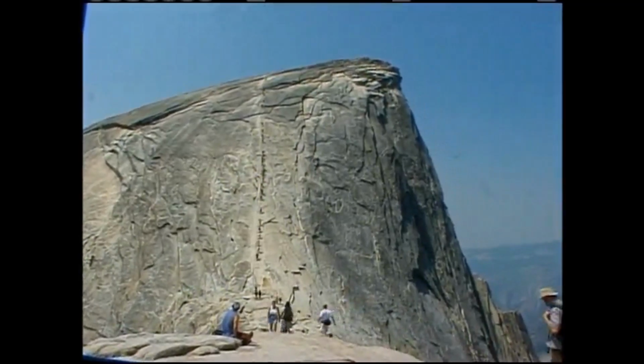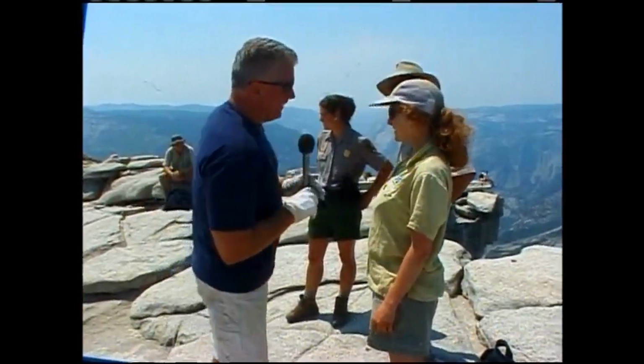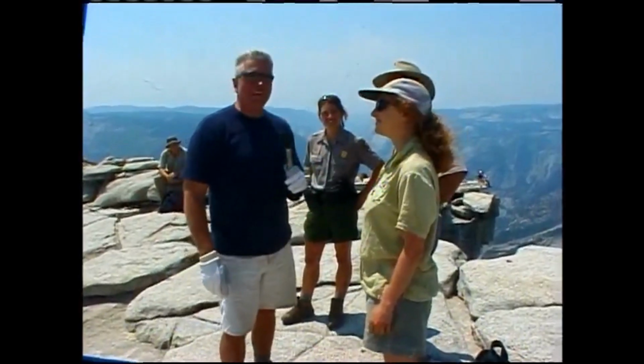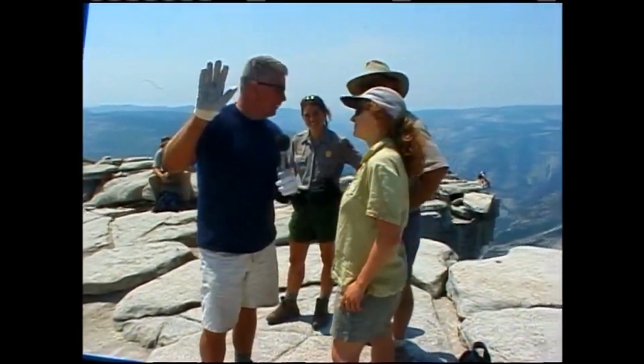Lots of approaches. Well, it all ends up here, though, literally on top of the world, here on Half Dome. We have had an absolutely wonderful 2 days. Goodbye, everybody. Wave goodbye.